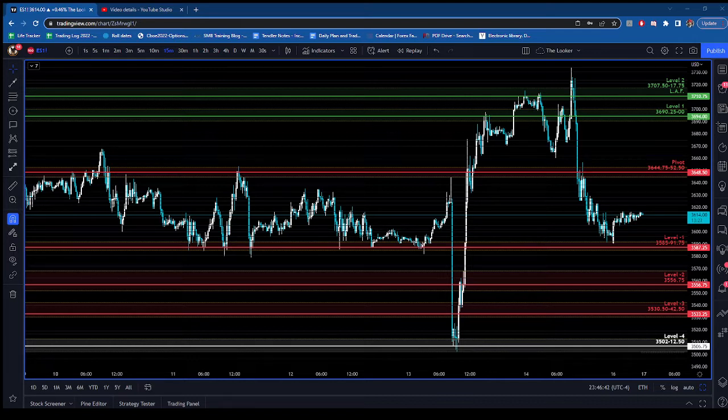What I don't want to do on such a wide day is trade inside of value area from Friday's RTH session. I think there's just going to be a lot of areas to get chopped up between this 3600 to 3640 area, and I would rather just not play it.